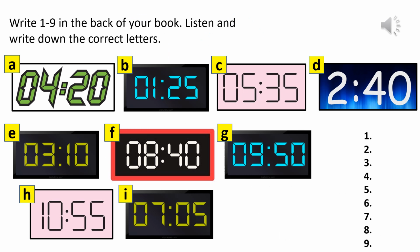Okay, in the back of your book, you need to write 1 to 9. You are going to hear 9 different times, and you need to write down the letter of the picture that matches the time that you hear. You will hear each one twice, so don't worry if you miss it the first time. So you just need to write down the letter of the picture that matches the time that you hear. Okay, so 1 to 9 in the back of your book. Write down the letter. Here we go.